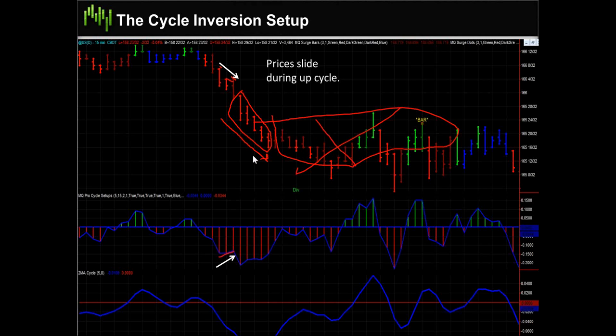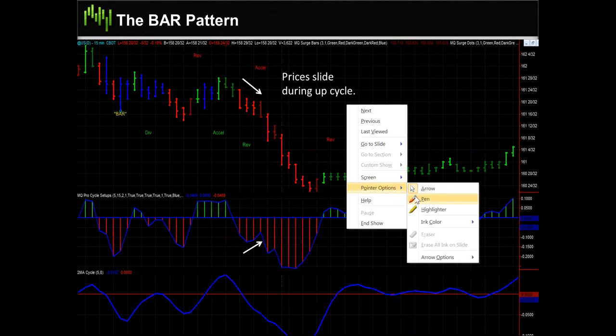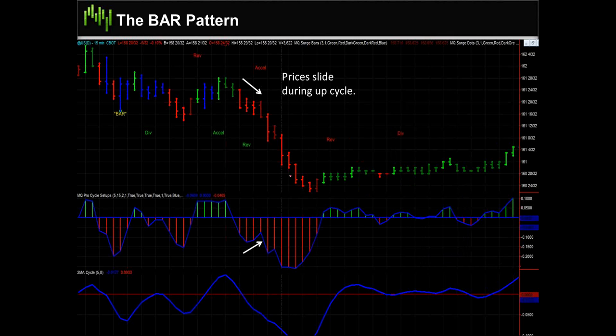Let me show you another example here. This is a great example as well. For whatever strange reason, Treasury bonds on a 15-minute basis see a lot of these. So this is the up cycle again right here, and then a down cycle again. This is an acceleration setup identified by the MQ Pro Cycle Setups indicator, and then the surge bars are bright red. So this is what you want. You want to see strong selling presence. Prices get hammered. You want to ride that out, and then you're done.